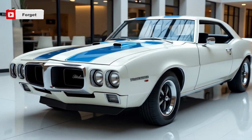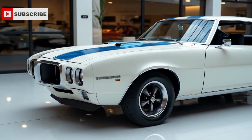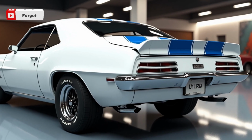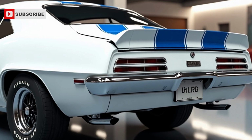So how do you build a race car when you're not allowed to race? Pontiac found a clever workaround. Instead of calling it a race car, they pitched it as a high-performance street package. But make no mistake, this was a race car in disguise.